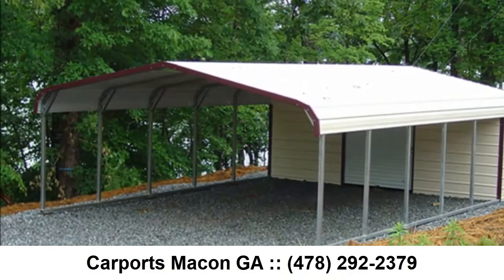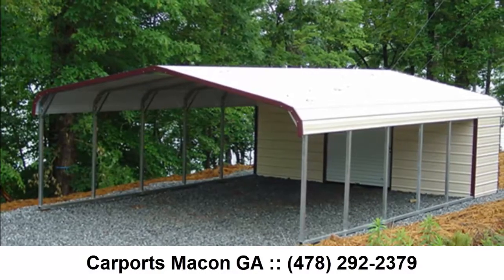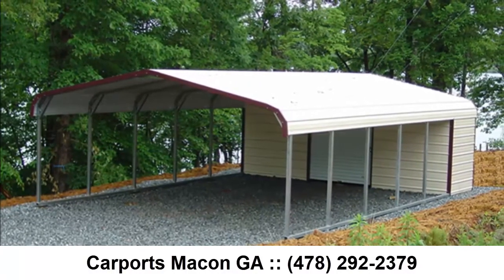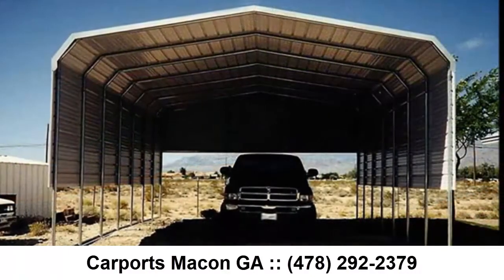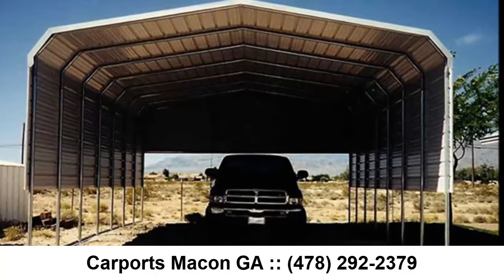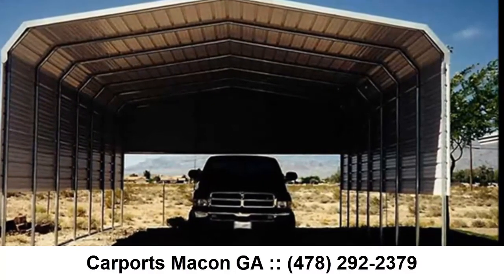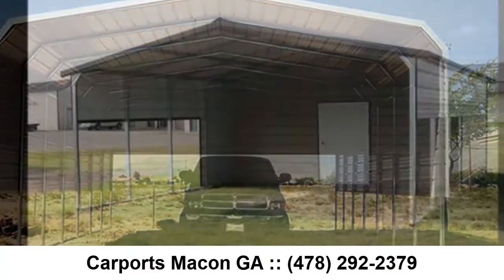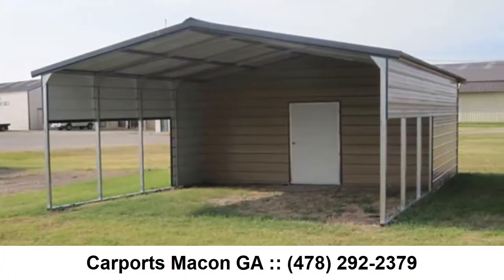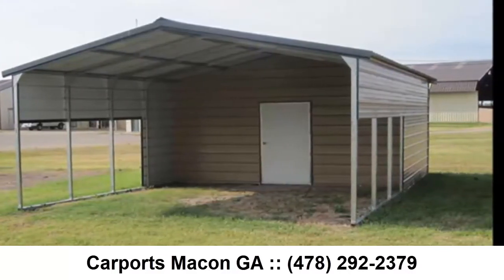And basically, they're there to cover a vehicle. But to be honest with you, I've seen people use them for all different kinds of things. As far as sizes go, are there any size constraints? What does it usually start at? None that I can think of. You start with the basic single car carport, which is 12 foot wide and 21 feet long and about 5 foot high. It can actually go smaller than that.